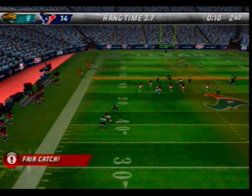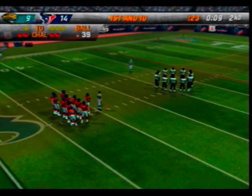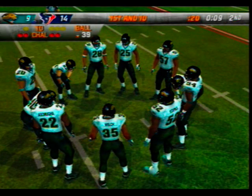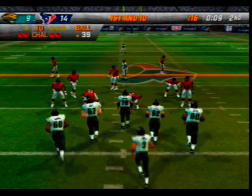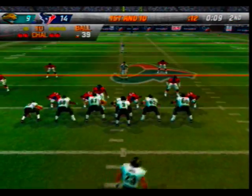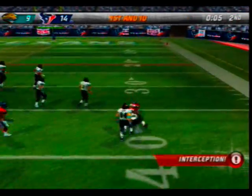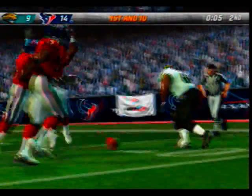And he chooses not to return this one. Fair catch made at the 39-yard line. First and 10. Ball on the 39-yard line. One more, fella. Will Davis, the lone back, dropping back to pass on first down. And intercepted. The 40. Perfect defensive call and a great individual effort by number 55.